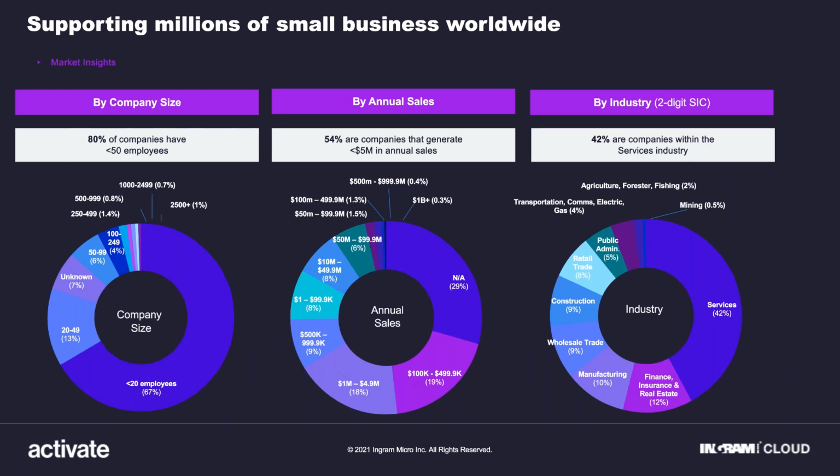Some stats around the company size that we work with, the annual sales, and the industries we currently work in. If you look at these numbers, you can see that we are really focused on the SMB space, and we have very large coverage of the SMB market. 80% of the companies we work with have less than 50 employees. If we deep dive into employee size, 67% have less than 20 employees, with 54% having less than 5 million in annual revenue. Across industries, services is one of the primary ones, but we cover a large number of industries, with finance, wholesale, manufacturing, and retail. Next, please.